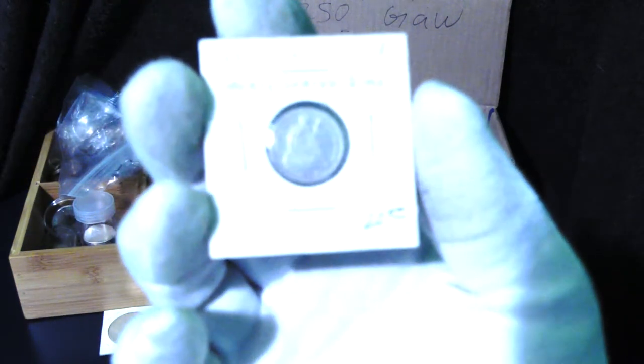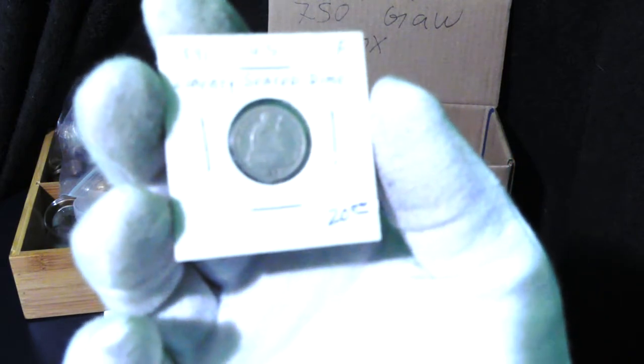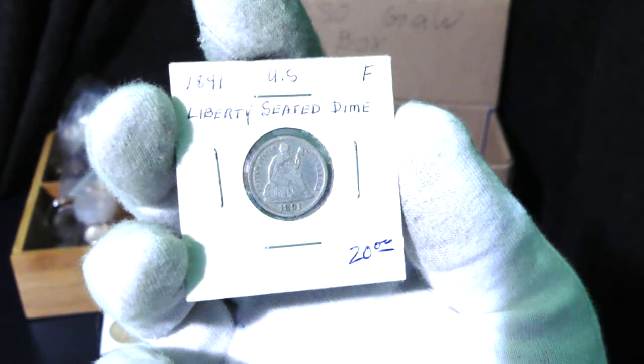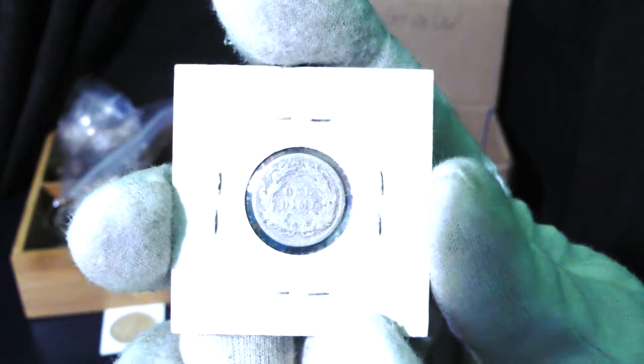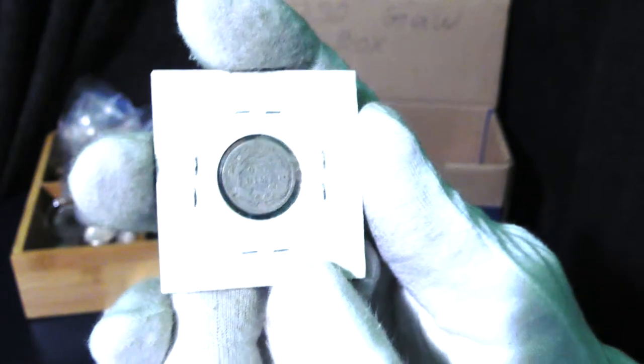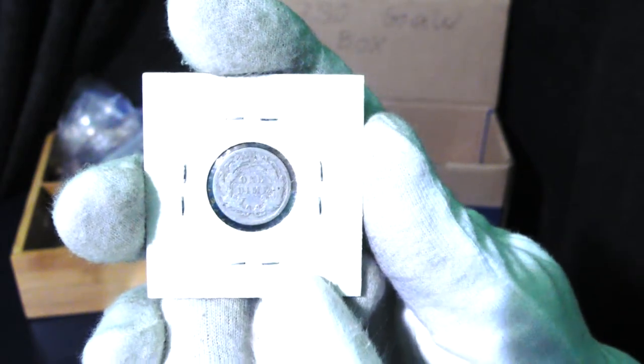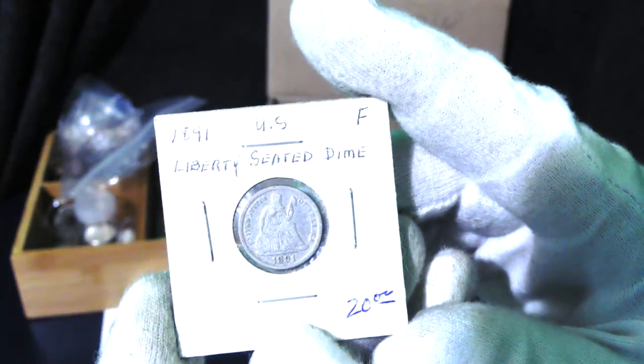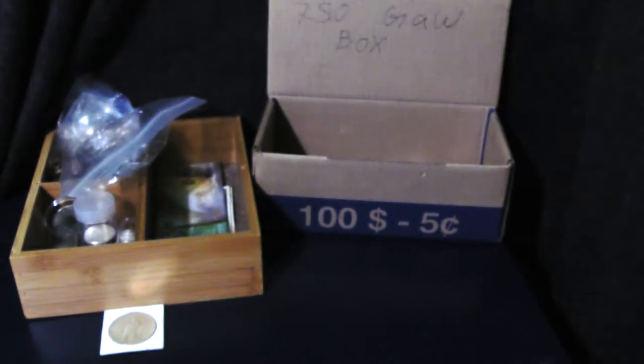Next one going in there is going to be a Liberty Seated Dime. So, this is a pretty cool coin. Thought it was in decent shape. And I was able to get it under Red Book value and everything, so pretty happy about that. Gonna add that into the giveaway box right now. So you could check that out.